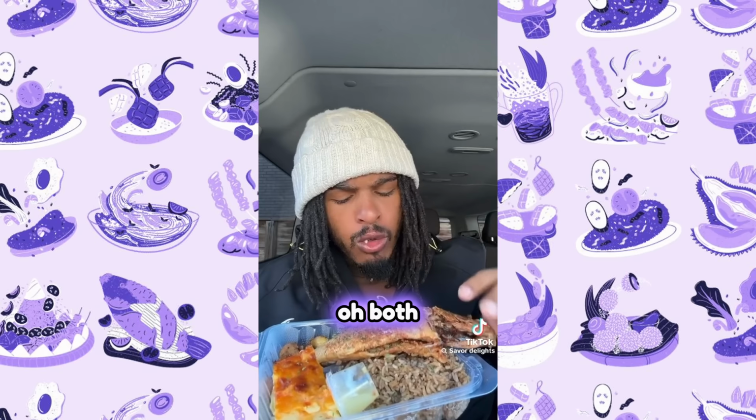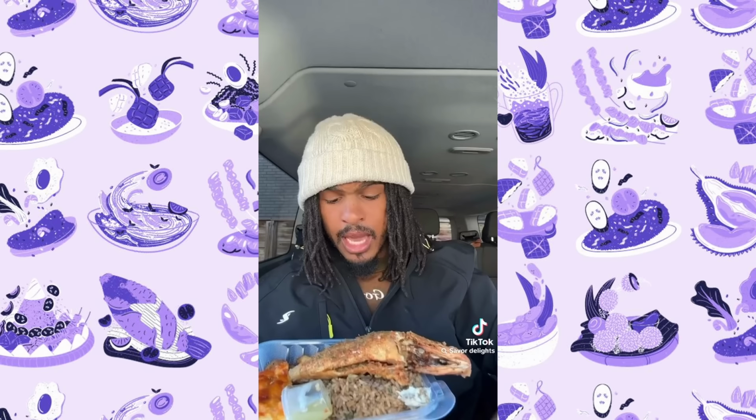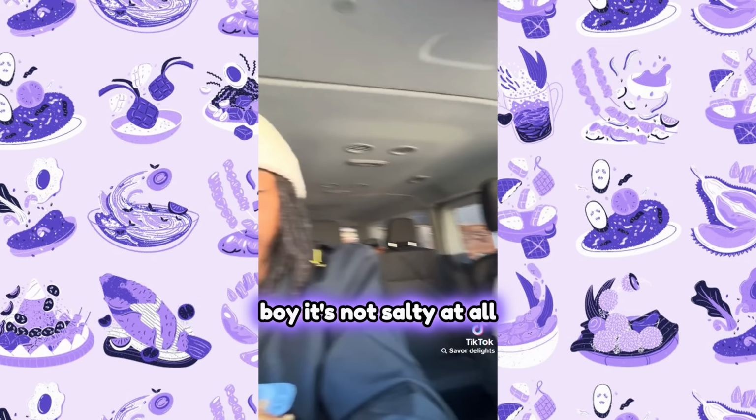A lot of bones, but that is seasoned to perfection, if you ask me. Oh, yeah. It's like herbs and lemon. Boy, it's not salty at all. You can't season that no better, if you ask me. For sure, you're right on.